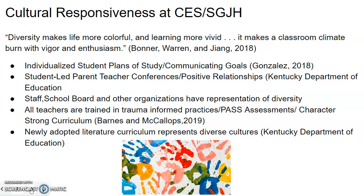Then we have staff, school board, and other organizations that have representation of diversity. One thing that I have noticed that we have done a really good job of is our school board of education represents kind of all of the diverse cultures that we have within our system. We have diversity on our site council. We have diversity on our parent-teacher organizations. And so I can see that all stakeholders are being involved.